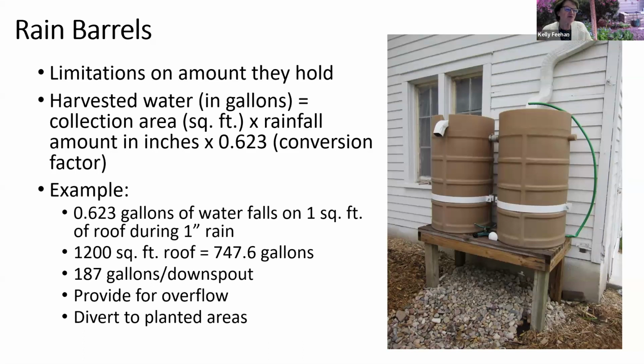So if you have a 1,200 square foot roof, probably somewhat small, maybe not, you can estimate that in a 1-inch rain, close to 750 gallons of water could potentially come off of that roof. And if that roof is situated so the water equally goes to 4 different downspouts, which probably doesn't happen very often, but if it did, that would be about 187 gallons per downspout. Most rain barrels are 50 to 55 gallons, or at least under 100 gallons is what we define as a rain barrel. So that's why you need the overflow.